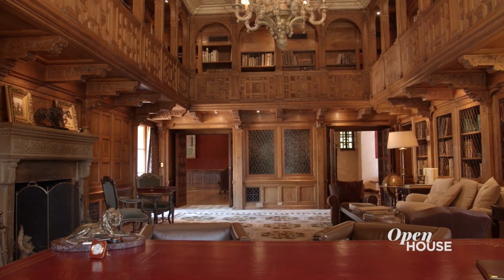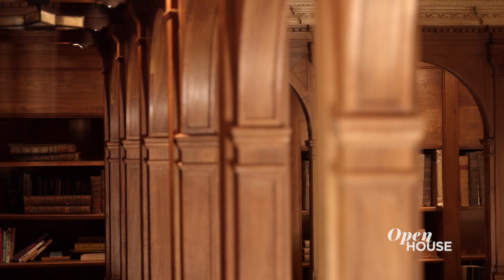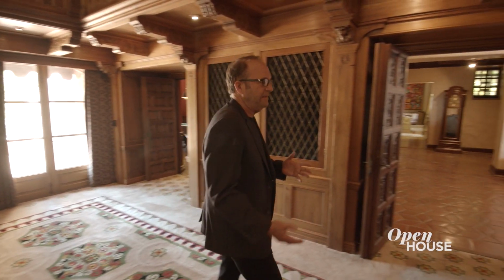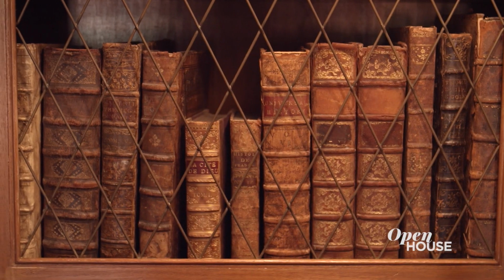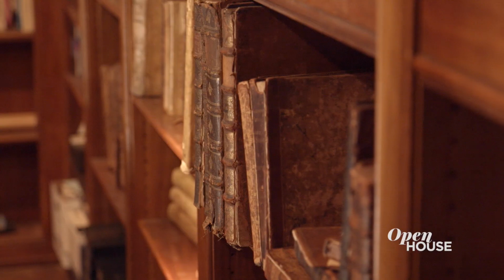This is a room. One of the most epic rooms I have ever seen. The wood detail, the ceilings. And take a look at these books. These are actually library books that are hundreds of years old. Whoever gets this house, don't return the books. The fees will be brutal, more expensive than the house.